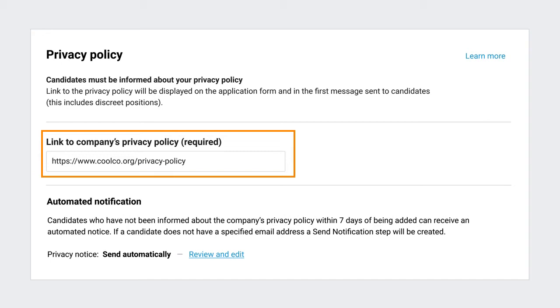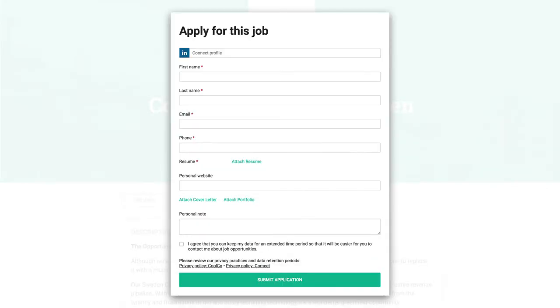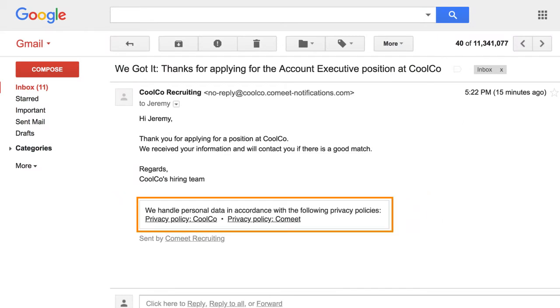Now that you've updated and published your privacy policy, you need to tell candidates applying for EU positions about it. A link to your privacy policy will be included on the application form for candidates who apply on your careers website. Candidates who apply through other channels or are referred by employees will receive the privacy policy link in the thank you message sent to them. Candidates for discrete positions will also be informed, as this is required by the GDPR.